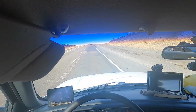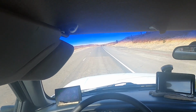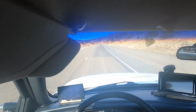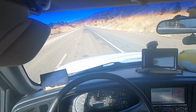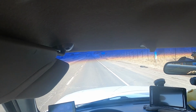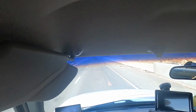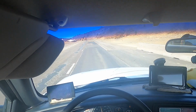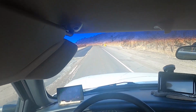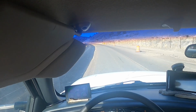Shifted to 3rd, 3,300 RPM, 58 miles an hour, 60% throttle, 60 miles an hour. I'm gonna take her easy going down this hill, not giving it any throttle. Alright, doing 45. Accelerating slightly. 50.